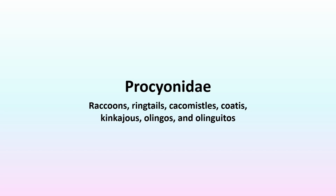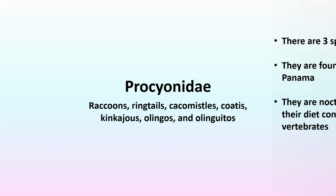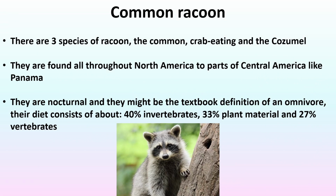Next is the Procyonidae. These are raccoons, ringtails, cacomistles, coatis, kinkajous, olingos, and olinguitos. First is the common raccoon, and there are 3 species of raccoon: the common, the crab-eating, and the Cozumel. They are found all throughout North America to parts of Central America like Panama. They are nocturnal, and they might be the textbook definition of an omnivore. Their diet consists of about 40% invertebrates, 33% plant material, and 27% vertebrates. I mean, talk about a balanced diet.